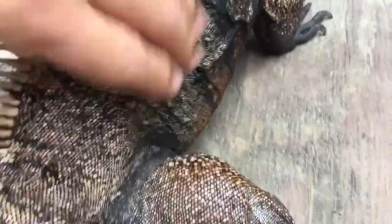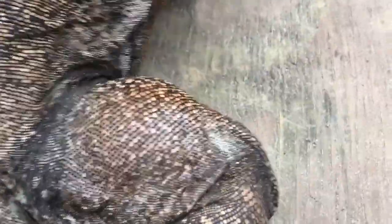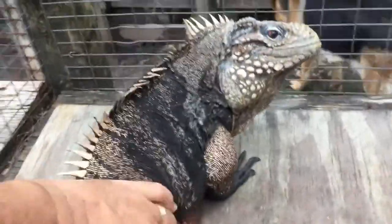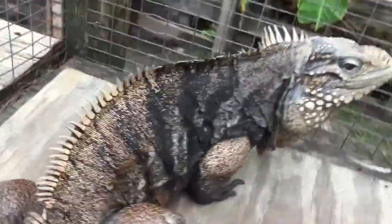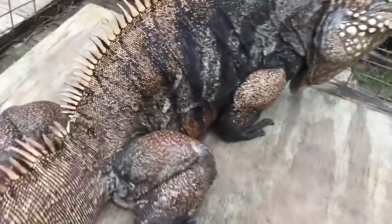But look on the side here. Look how different this looks now. You see, all this skin now is really loose. And this isn't over yet. It's ever so slightly still there, but here you get a much better idea how to deal with this Cyclura bloating issue, which is very serious. A lot of animals have been lost because of it.